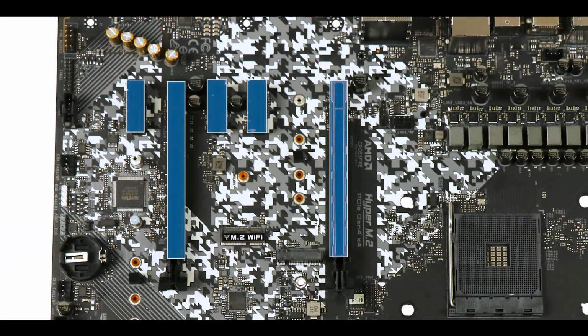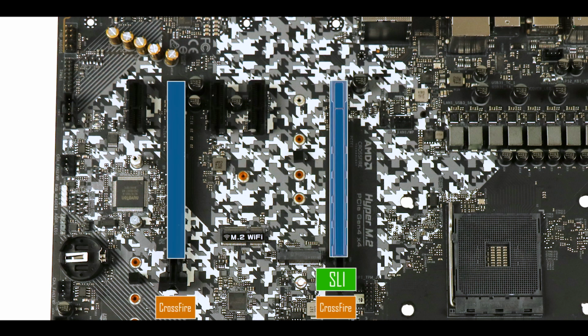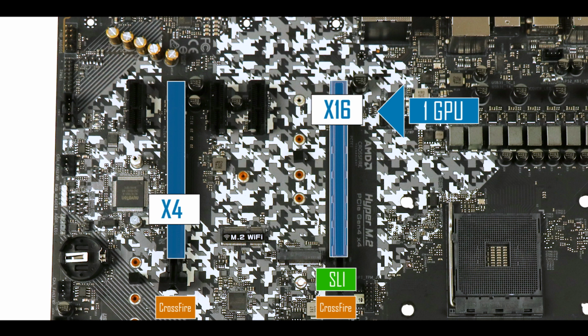Expansion-wise, we're dealing with 5 PCIe slots, 3 single-lane slots and 2 x16 slots with different speeds. Note that only the first and closest to the CPU can support up to 16 lanes, making it the best candidate for an optimal single GPU configuration. The second one has been capped at only 4 PCIe lanes and therefore is not really the best option for a GPU, and that's what I would have said if we were dealing with a PCIe 3rd generation motherboard.